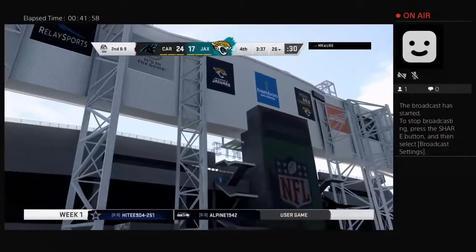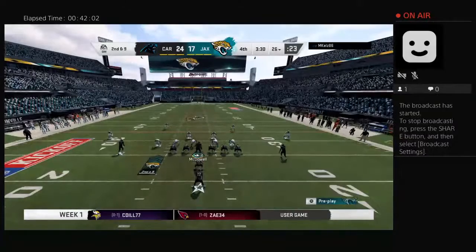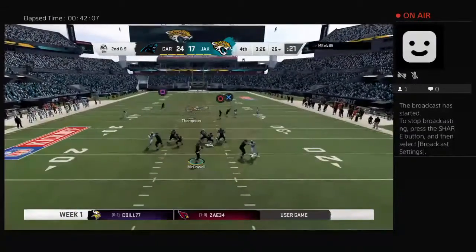Yeah, because the secondary, they really looked clueless. And that was amazing, because that drive went and went, no adjustments, and no big plays by the defense to knock the ball away.